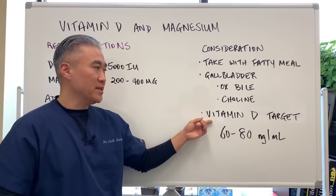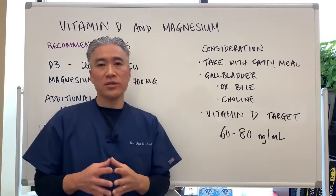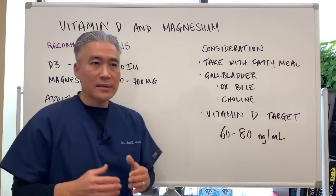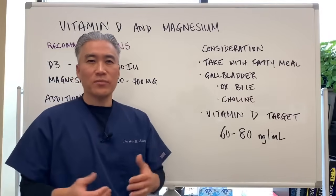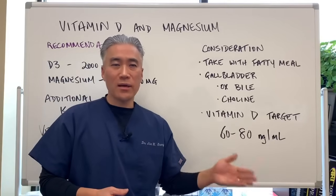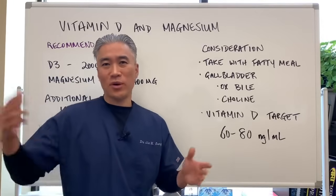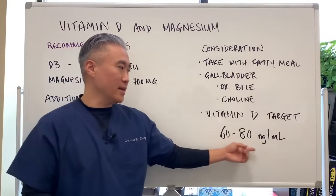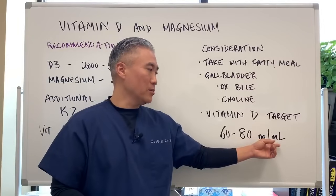And now, vitamin D target levels. What is our target in our blood work when we take vitamin D? Now, the lab ranges can vary from company to company, so it can be anywhere from 30 nanograms up to 100. I say our target should be between 60 and 80 nanograms per milliliter.